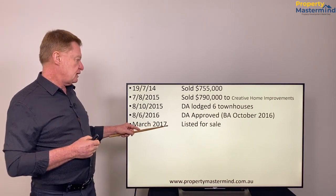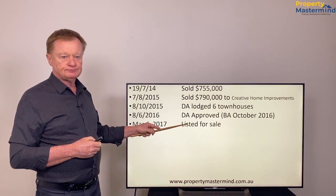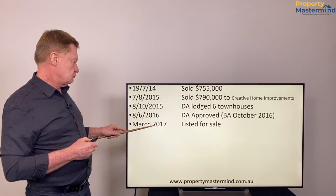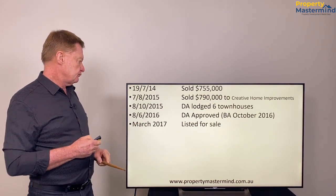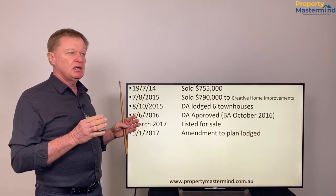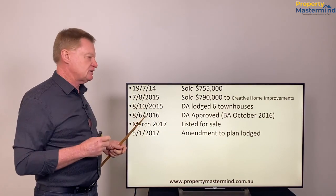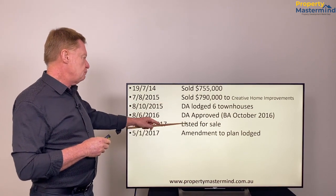In March 2017, it's listed for sale, so that's 9 months after they got their approvals. They had an amendment to the plans back in 17. They weren't big changes. There's just a bit of a floor plan change on a couple of the apartments. It's only minor stuff. Really, I don't think it did anything when I had a look at what the changes were. But we've got an amendment to a plan.